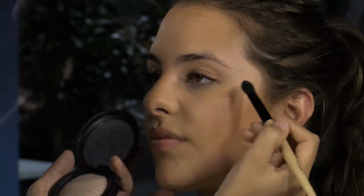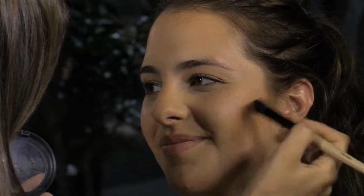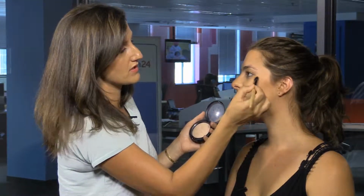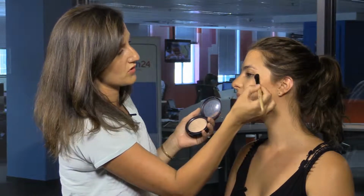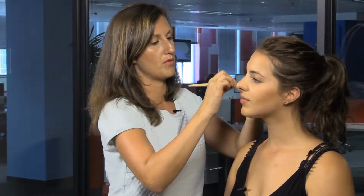And you can see already that you've got that beautiful contour, and then you've got the highlight here. So when you move, you'll see it catches the light. It's very pretty. And it's a big trend. Big trends at fashion weeks every year, spring, summer, is that beautiful natural skin that's contoured and highlighted, a bit of mascara, not even a lip, maybe a little bit of lip balm, and off you go.